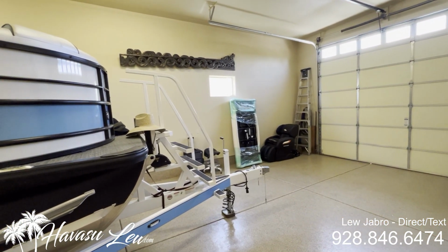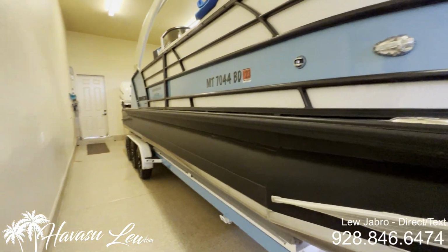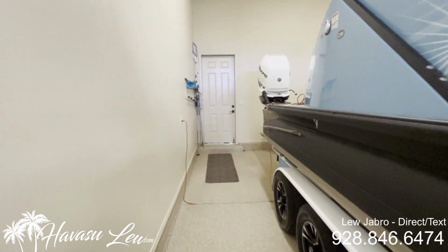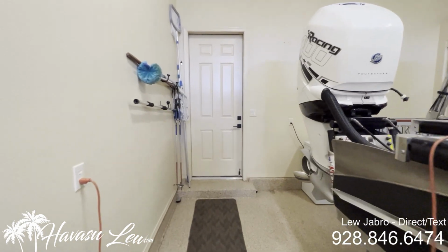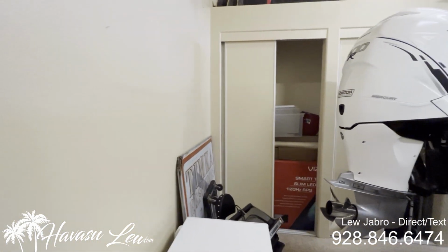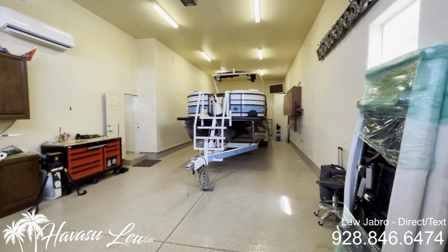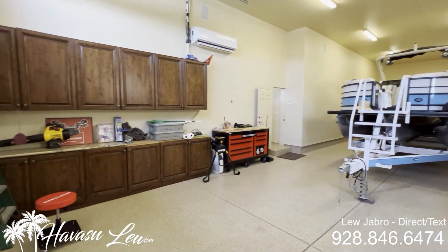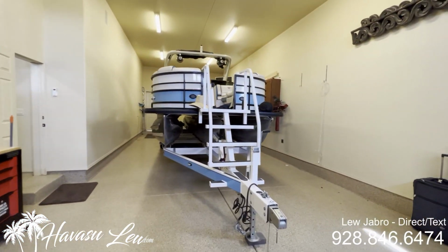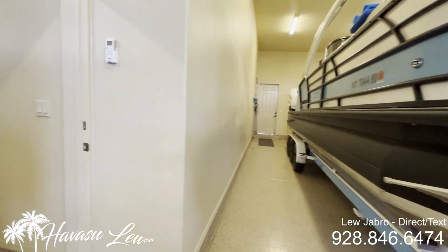So you have the RV garage side, 54 feet deep, 12-foot door, also has mini splits, epoxy floors, little man door out to the backyard pool area, little storage area. So you have some built-in cabinets over here. It's got full hookups, clean out, 50 amp. Let's go check out the pool.